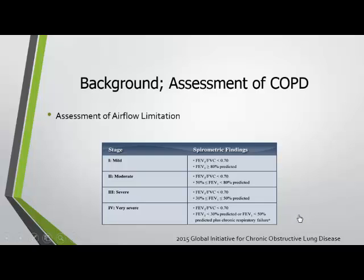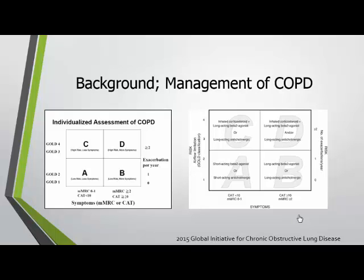Okay. Moving forward, while assessing COPD, we assess the airflow limitations, and these are the stages that we see per the spirometry that we do in the clinics. Mild to very severe, grade 1 to 4. We all know this. And then when we put everything together while we assess a patient with COPD, we classify them into groups by the GOLD classification, and then we decide what treatments they need.